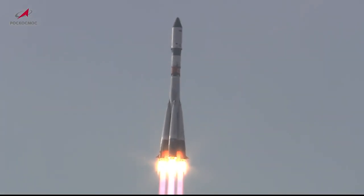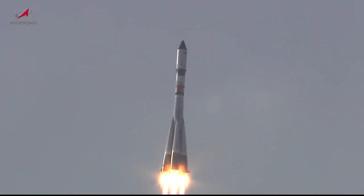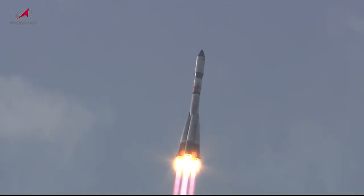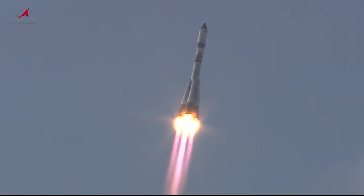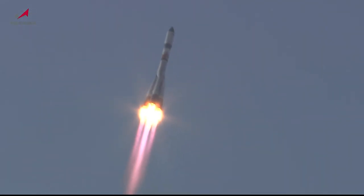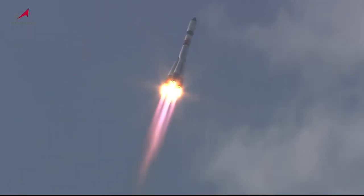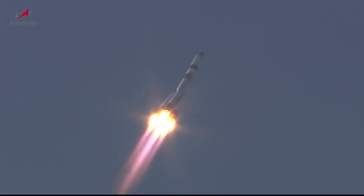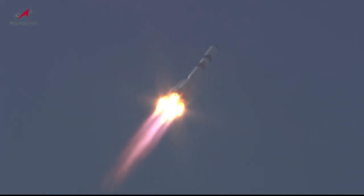The Soyuz 2.1A booster arced out to the northeast on its trajectory to match that of the International Space Station in an orbit inclined 51.6 degrees to either side of the equator. The journey was flawless. All of the engine parameters and all of the vehicle structure parameters were by the book for the 8 minutes and 45 seconds until the Soyuz third stage shut down and the Progress separated from the third stage, deploying its solar arrays and its navigational antennas to begin the short 3-hour-plus journey to the International Space Station.